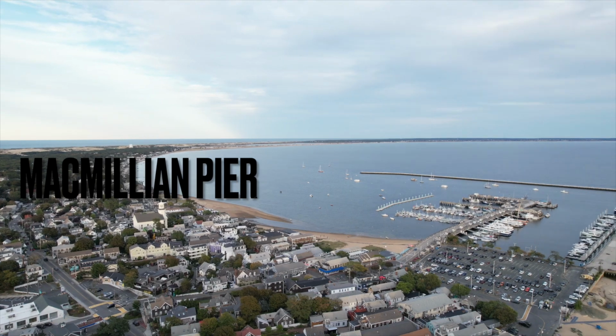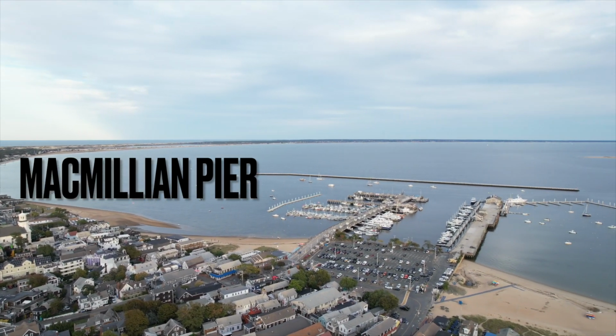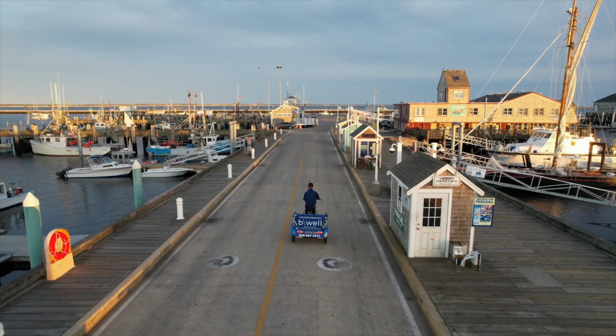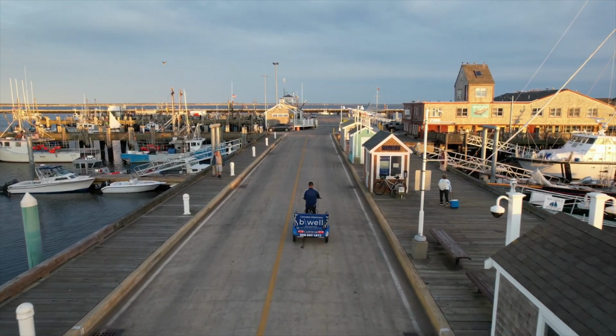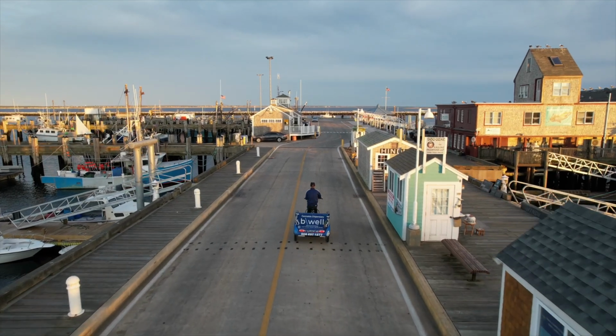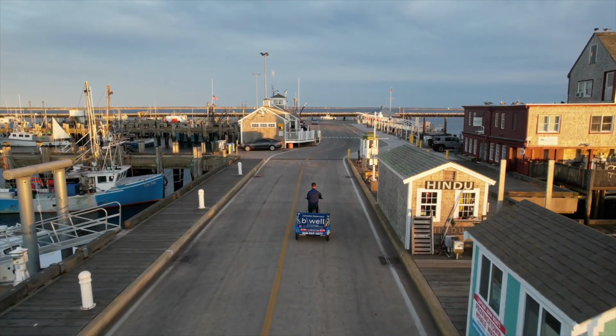Let's start with McMillan Pier. Thousands of potential profitable rides get on and off the ferries all day long at McMillan Pier. This is a huge source of revenue and should be a priority for you, especially during the day.